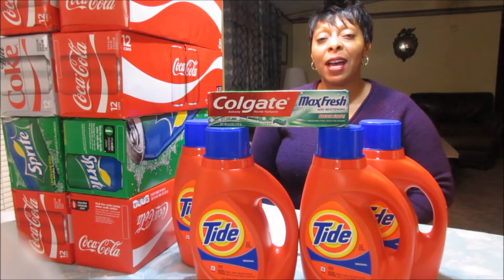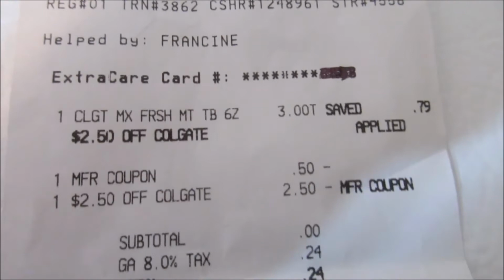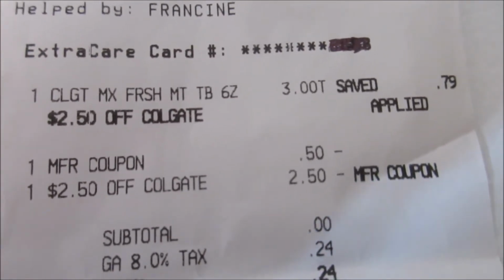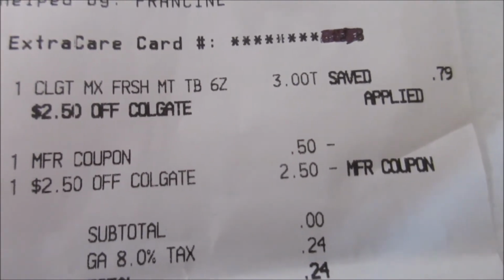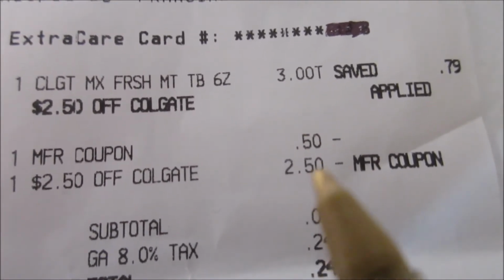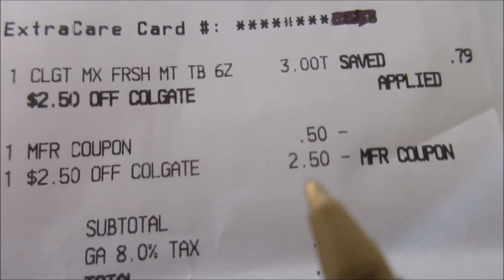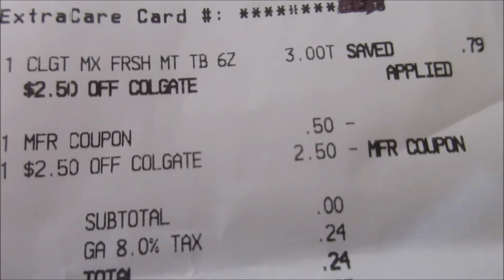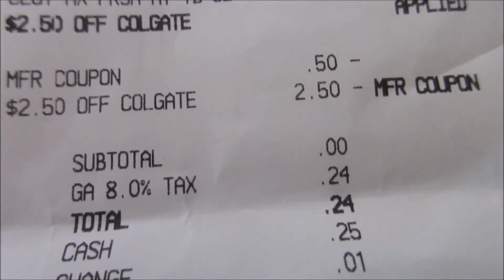And I'm gonna show you guys these receipts. So guys, this is the receipt for the toupees. As you can see, it's normally $3.79 and it was on sale for $3. And there's that 50 cent manufacturer's coupon that I had, and the $2.50 from the red box, and zero subtotal, and 24 cent taxes that I paid. 100% savings.